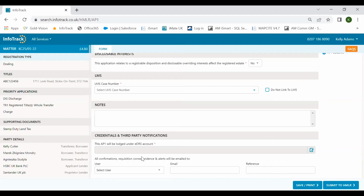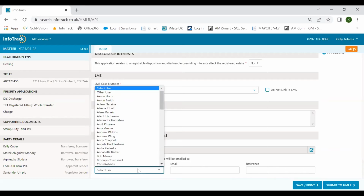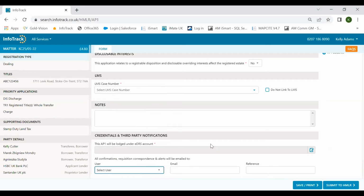You can also include any third-party recipient information here. So for all correspondence about this application, simply select a colleague from the drop-down or select other user to manually enter the details.